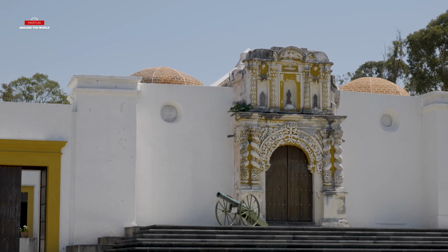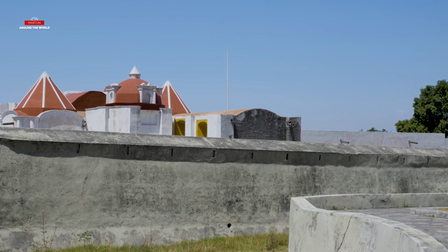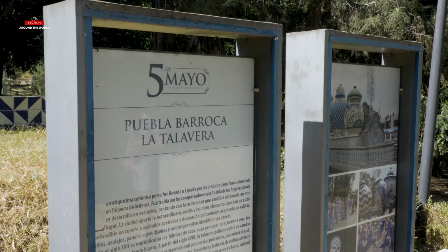Over here the Battle of Puebla took place in 1862, when the Mexican army defeated the French forces. The French ruled Mexico for 3 years, and this marked the independence for the Mexicans. And they still celebrate it on the 5th of May because it is a national holiday over here.